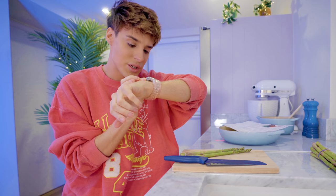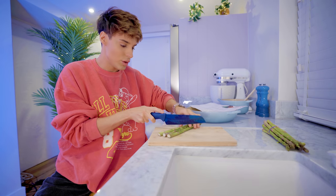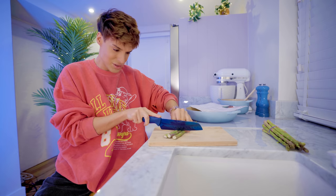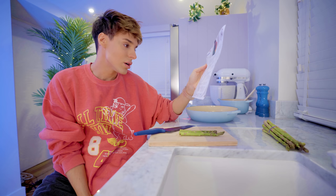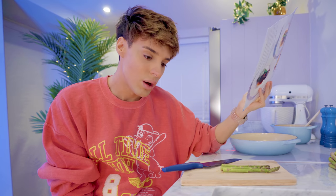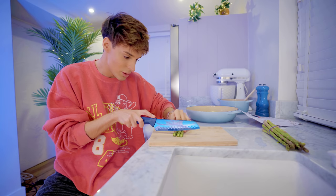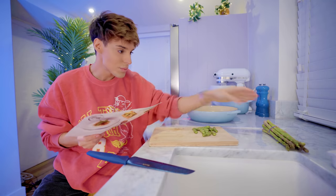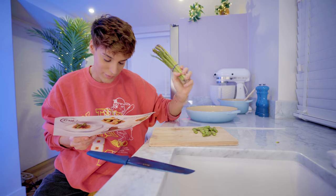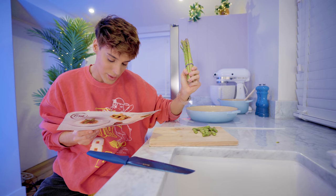How much is 1 inch in centimeters? It's 2.54 centimeters. 1, 2, 3. That's 3 inches, right? So I think we're supposed to chop the rest of this. Okay. So this is supposed to be 1 centimeter long. So that's about 1 centimeter, right? What am I supposed to do with all of this? If I wanted groceries, I would have gone to the supermarket. Oh, wait a second, I've done something wrong.